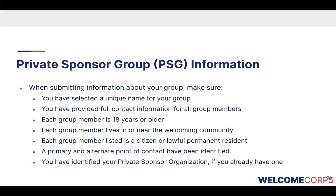You also will need to provide the full contact information for all your group members. You'll need to make sure that each group member is 18 years old or older. You're going to need to make sure each group member lives in or near the same community. That means that they need to live less than 30 minutes away from wherever the refugee is going to be living. Each group member, make sure they're a citizen or a legal permanent resident.